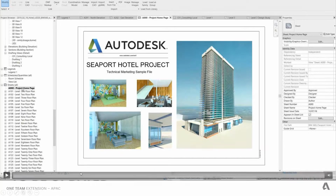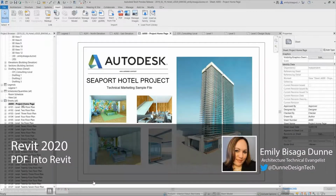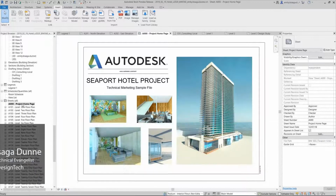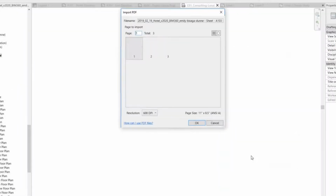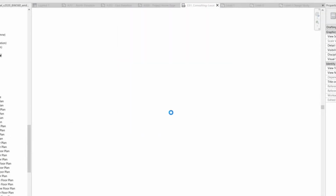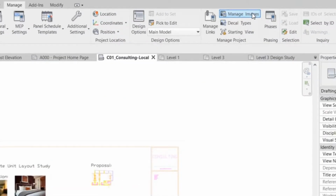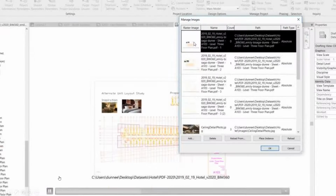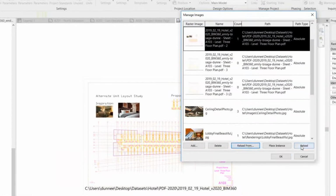So to see a couple of these, if I just play here, PDF into Revit, just a handy little tool. You can now insert a PDF in Revit. The PDF will be placed as a 2D object in the current view only, similar to previous image functionality. You can modify your PDF like any other image and manage the PDF in the Manage Images dialog. This resizable dialog newly supports adding or reloading a PDF.